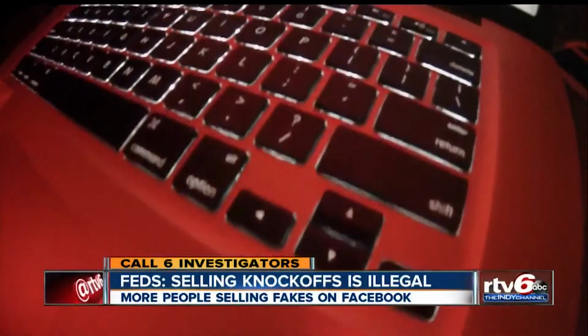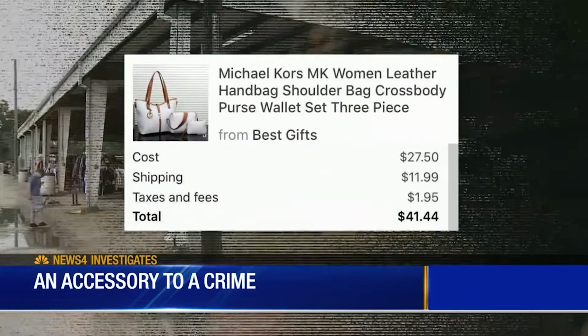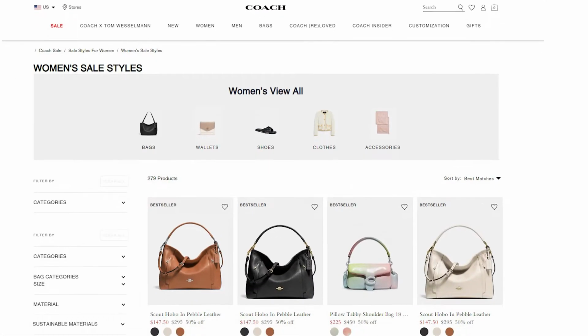These days, a lot of the counterfeit handbags are being sold online, so the best way to avoid buying a fake is to once again buy directly from the branded website.